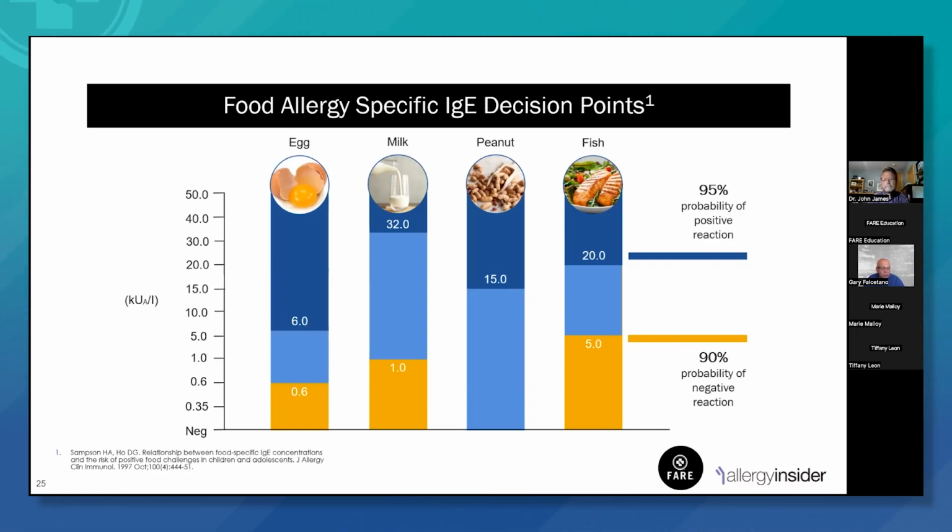So it's a certain population, but we've been able to use these numbers to help us predict who might react depending on the results. You can see with egg greater than 6, peanut greater than 15, there's a 95% probability that someone will actually have a clinical allergy or reaction. On some of these, in the gold or yellow, depending on how it's appearing on your screen, there's a 90% negative predictive value. So people with a level to milk of below 1 have a 90% chance of not having a clinical reaction to milk.